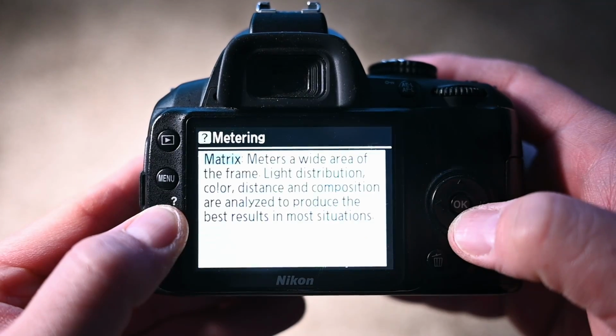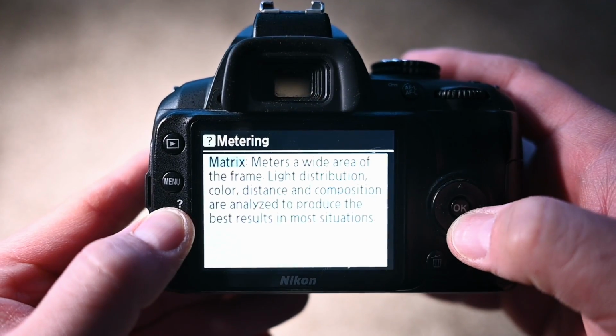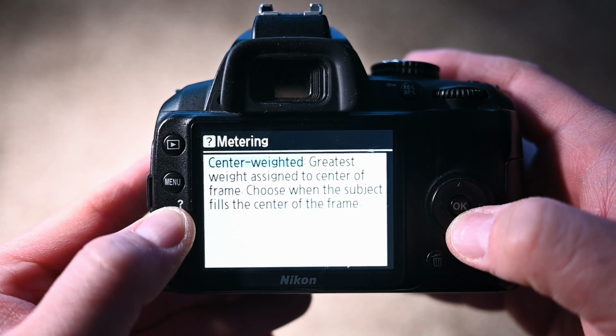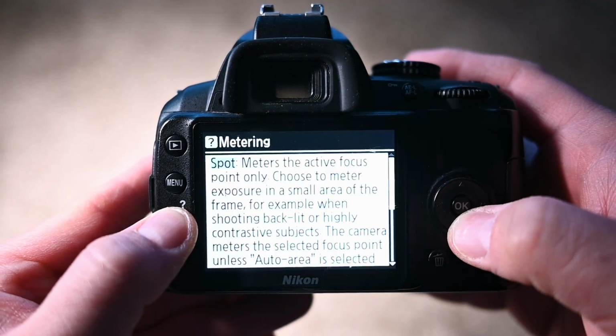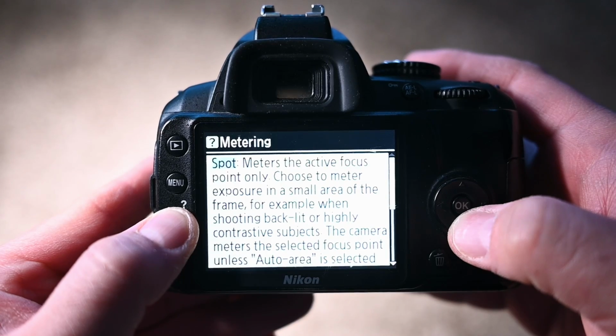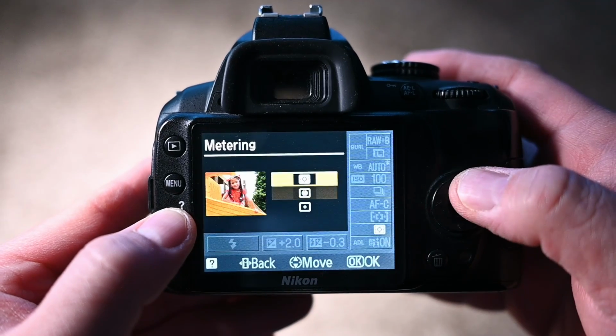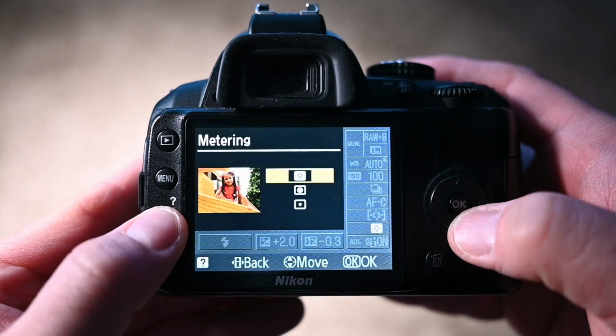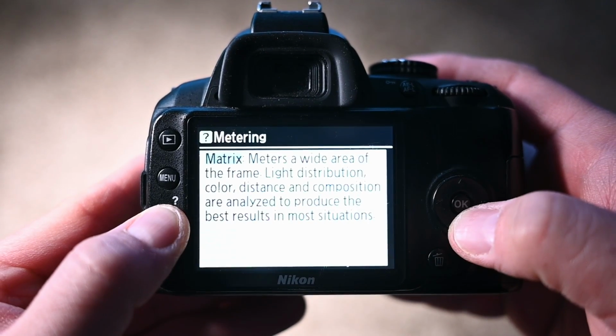In auto mode, it automatically goes to matrix metering, and that mode will give you the most natural results. You can press the question mark button to really understand which metering mode best fits your photography style. I'll explain pretty quickly what the D3000's different metering modes are. The D3000 has matrix, center weighted, and spot. Matrix metering will automatically adjust the image as best as it can.